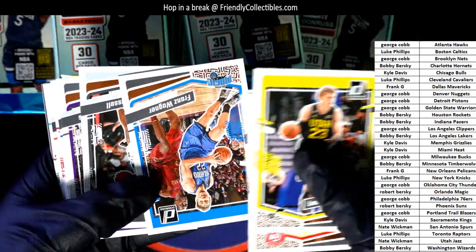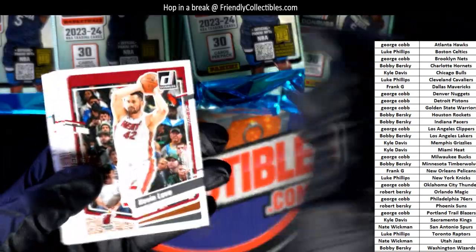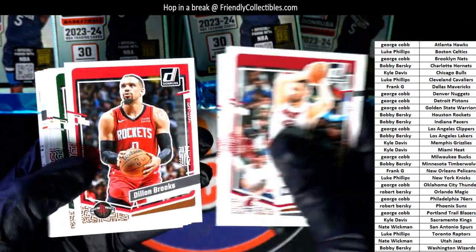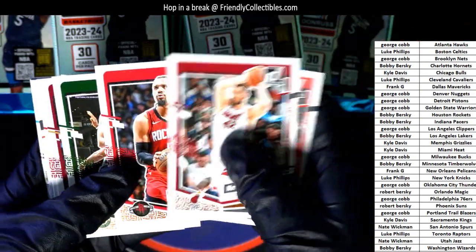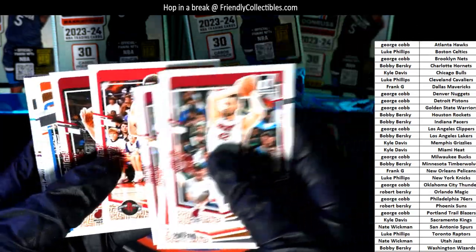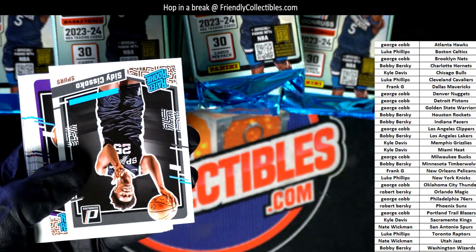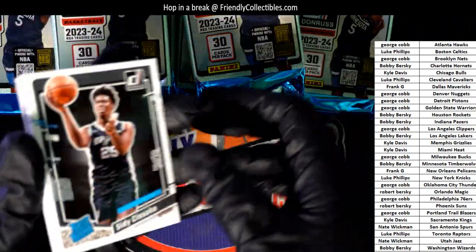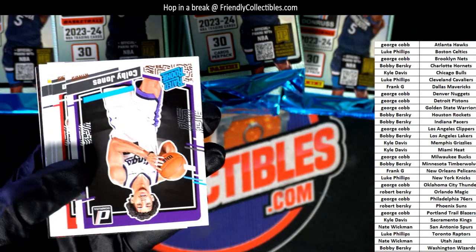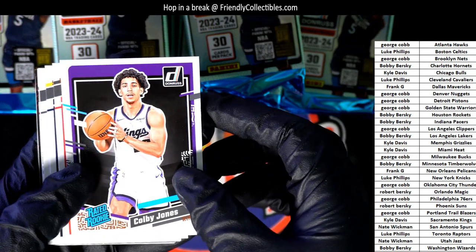Nice Franz Wagner. That guy's been killing it. That's funny. I was getting ready to correct the side, and then all of a sudden they go on the right side. Nice. So here is a nice rated rookie card, Spurs. Who did get the Spurs anyway? That's the best team to own in this. Nate scored the Spurs.